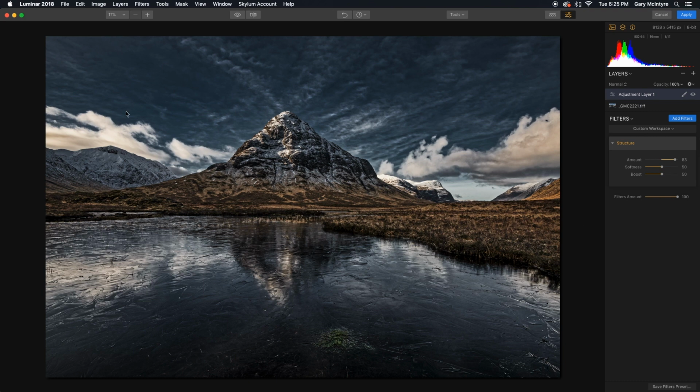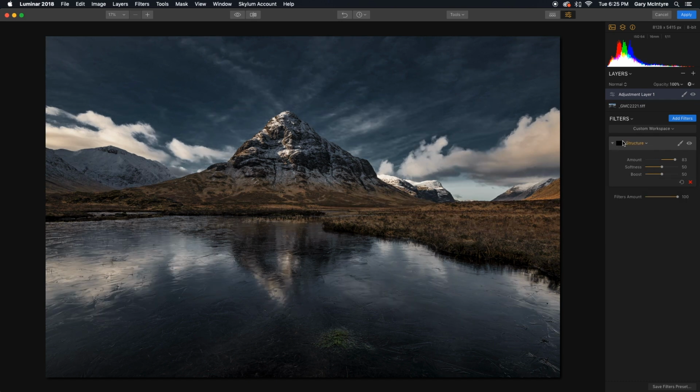That's way overcooked. So what I'm going to do is I'm going to go down to mask. As you can see, it's already there for you. I'm going to click invert. It creates a black mask. I'm then going to take the brush tool, and you'll notice when you choose the brush tool, you get brush, radial mask, gradient mask, or luminosity. I'm just going to show you the brush tool today, just a very simple quick edit.